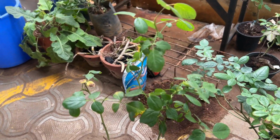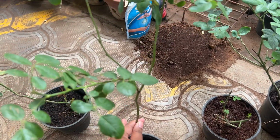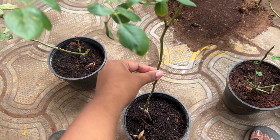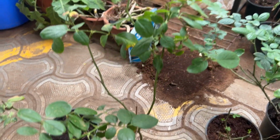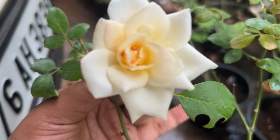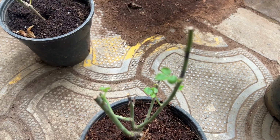This is another rose. This one did bloom, but this again was mislabeled. I had not asked for this rose. I don't know what rose he has sent. He also doesn't know what it is. When I asked him again, there was no proper response. But it still is a very beautiful rose. It had grown pretty well. So this is the rose. It still is a very pretty rose, but this is not what I ordered.